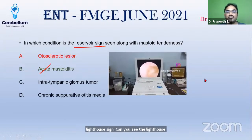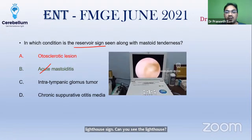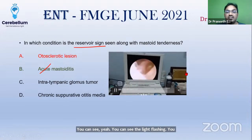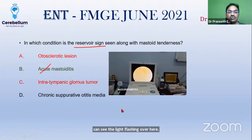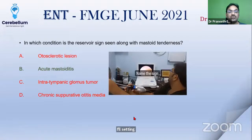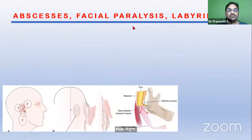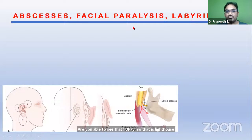So if you want to see the lighthouse sign, can you see the lighthouse? You can see here, you can see the light flashing over here, discharge, pulsating discharge. Hope you are able to see that, right? Are you able to see that? Okay. So that is lighthouse sign.